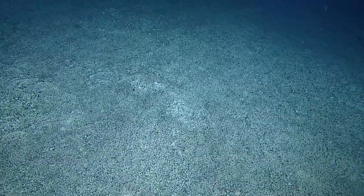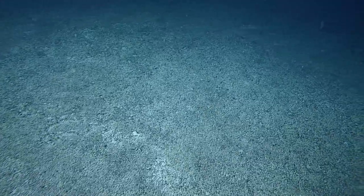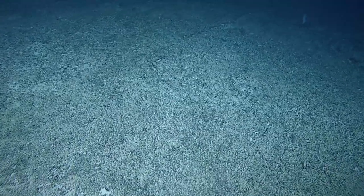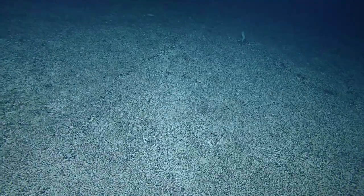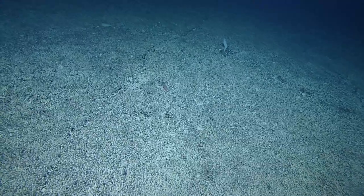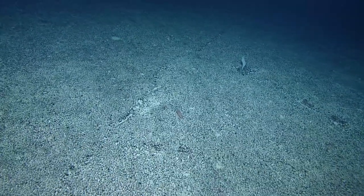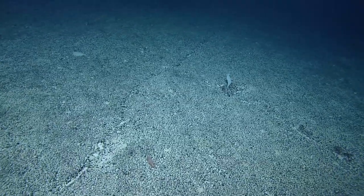Let's do it. Ooh, another sponge. One's a bit wiggly. They're very small sponges. Those sponges maybe are different. Do you think it would be worth it to collect? Yeah, maybe. You want to collect it? Yeah. You can see there's a line here of some sort on the rock.